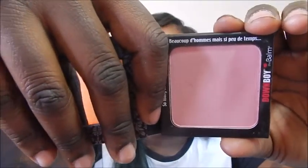Down Boy, which I bought as a dupe for MAC's Pink Swoon, which is currently discontinued. So it's a really pale pink matte blush. I don't know if I said it, but Hot Mama is more of a shimmery blush. Down Boy is a matte pink blush, and it's absolutely gorgeous.